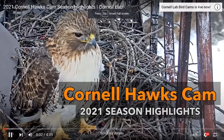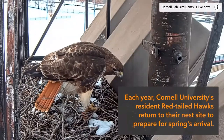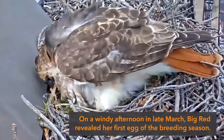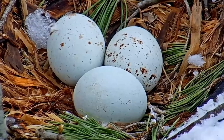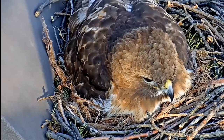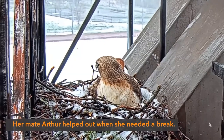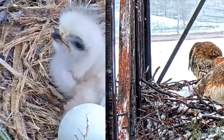Let's just watch a little bit of this so you can get an idea for what goes on in these bird cams and what you might be able to see. I love how there's still snow in the nest. Here's an example of the male helping to incubate.